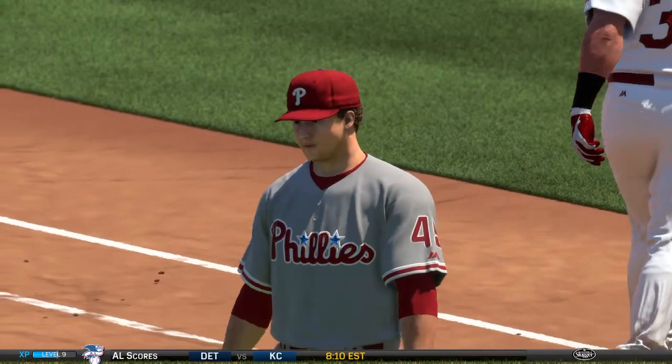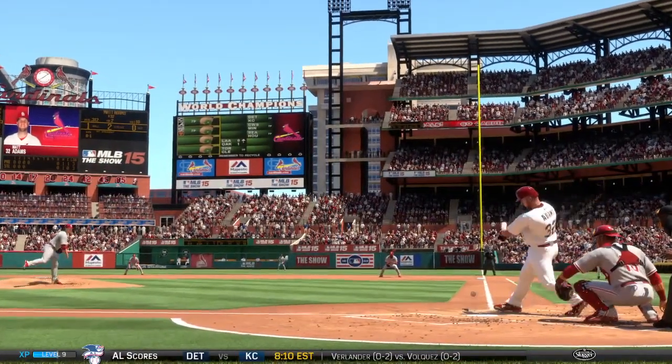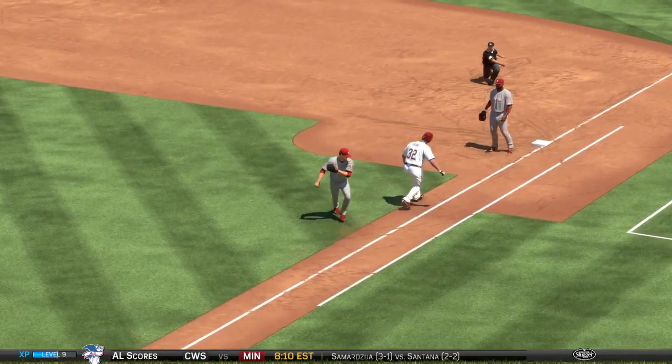Boy, that's some movement out there on the mound. You see that as a righty. He'll naturally fall off a bit to the first base side of the mound, and he just uses that momentum to field this thing on the run and do it all himself.